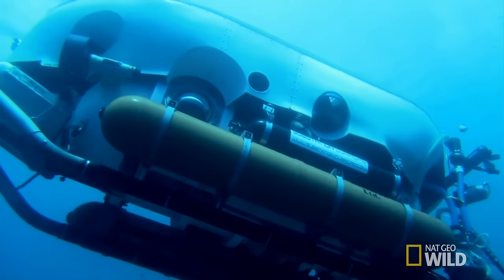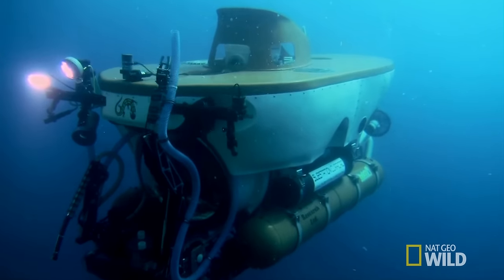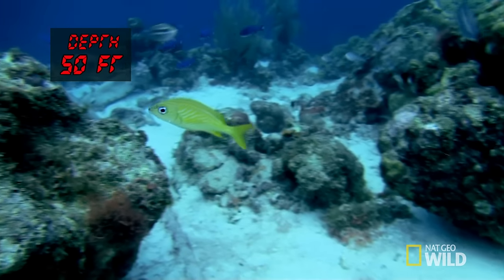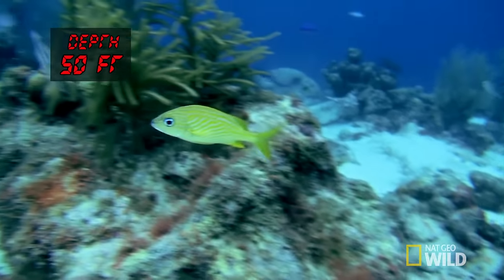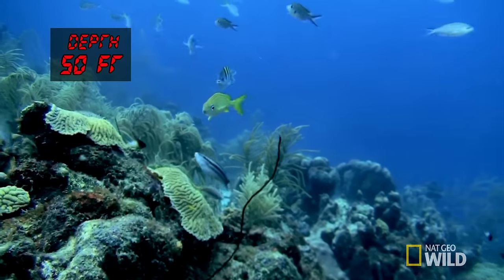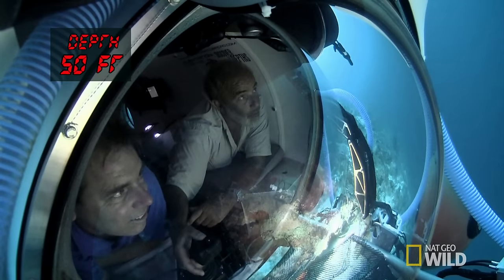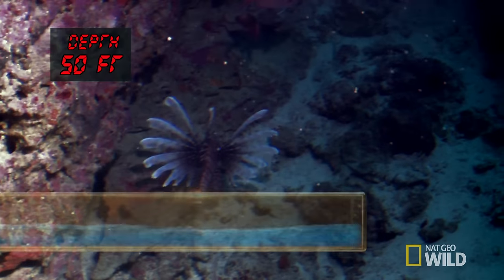What's really great about Curacao, as opposed to other parts of the Caribbean, is it really is relatively untouched. You start off and you've got a tropical coral reef in the shallows. They're in fantastic condition. There's an unbelievable variety of fish species here. These fish and these animals are literally just a few feet in front of me.